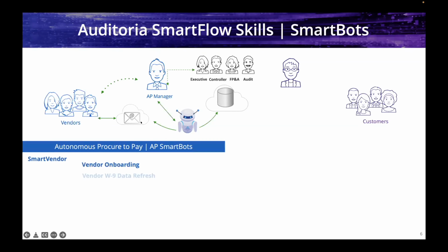So on the procure to pay side or the AP side, we have a set of skills, what we call smart flow skills, which we're calling smart vendor. And that's doing these rudimentary tasks like onboarding new vendors, updating the tax forms, acting like help desk clerks who are answering questions about where's my payment, providing documentation and evidentiary data to your suppliers, creating invoice accruals, which we'll see on this call. Rob will demo that for us in a moment.